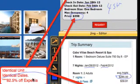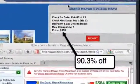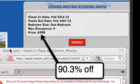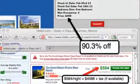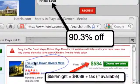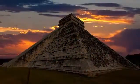And Cabo is renowned for its whale watching, deep sea fishing, and just pure relaxation, authentic mariachi bands, the whole thing. Let's flip to the other side of Mexico and look at the Grand Mayan Riviera Maya. If you look at Hotels.com, and again, remember, all the expense that Hotels.com does in advertising passes on to the resorts that advertise with them. The Grand Mayan Riviera Maya Resort, right by Playa del Carmen, is renowned for its scuba diving and its ancient Mayan pyramids. It's a really great place. I've done it all there in Cancun.